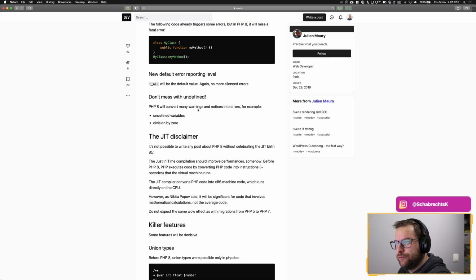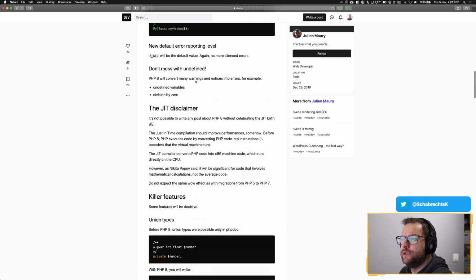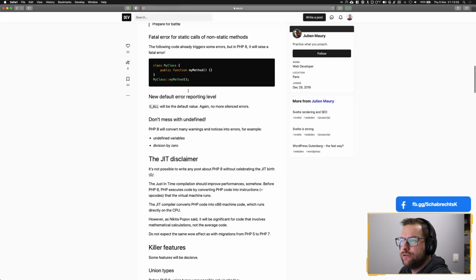So PHP 8 will convert many warnings and notices into errors, for example undefined or division by 0. So they're really upping the game in 8 with, oh, accidentally touched the spacebar there. So they're really updating the error stuff in PHP 8, to make it more tight. And I think that's very good for the growth of PHP. Now a lot of people are making jokes saying PHP is not usable because it's like playtime and stuff like that.